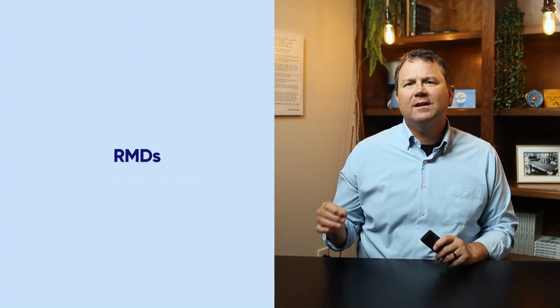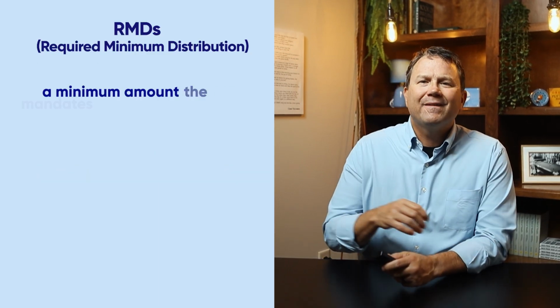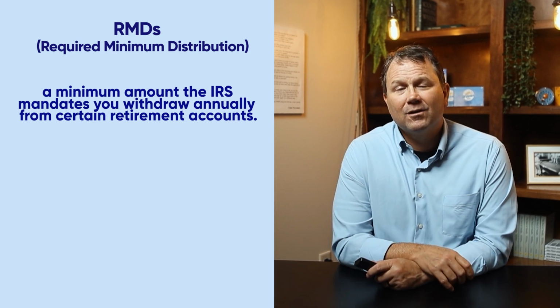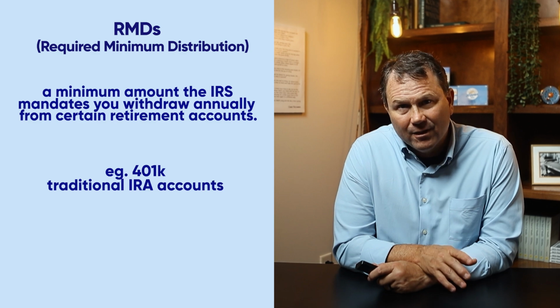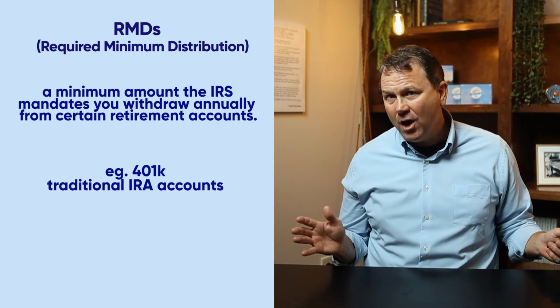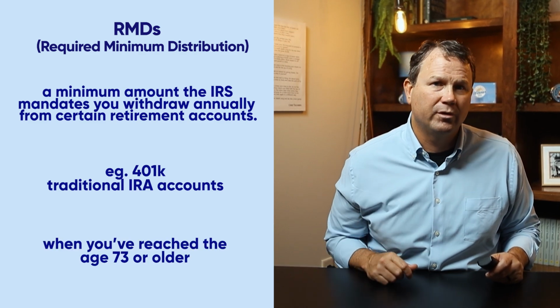So let's break down what an RMD is. RMD stands for Required Minimum Distribution. It's the minimum amount the IRS mandates you withdraw annually from certain retirement accounts, like 401k accounts and traditional IRA accounts, once you reach a certain age. And now the age you have to reach is 73 years old or older.